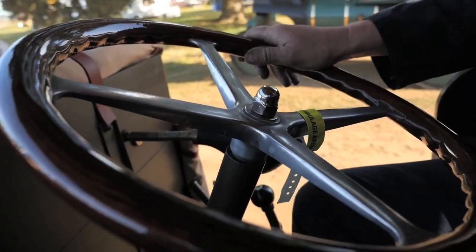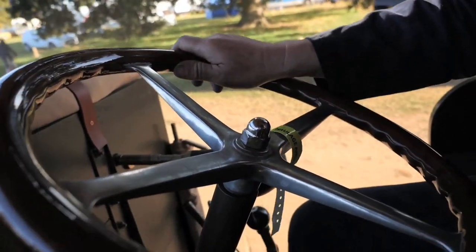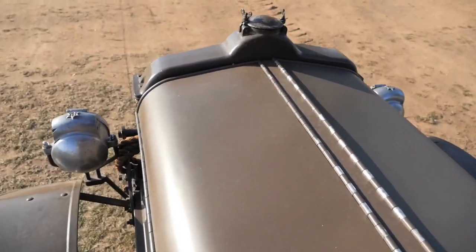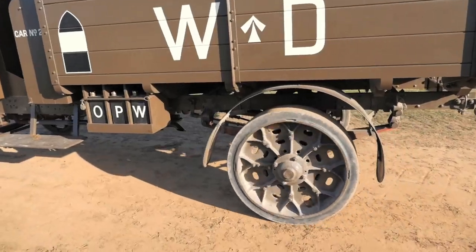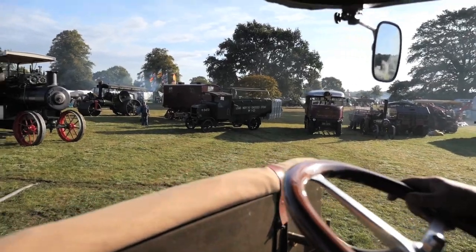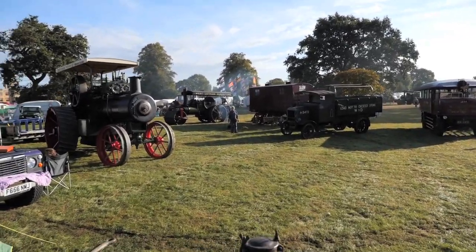What sort of speeds do you get at? 22, 23 miles an hour. We did go for a speed trap in Belgium at 36k. We're quite proud of that. Lots of new parts, very few original bits. In fact, probably chassis, wheels, throttle pedal, main gearbox, and then all the bodywork, steering, engines, all fresh.